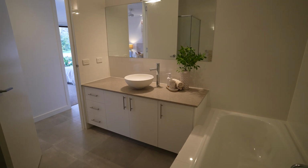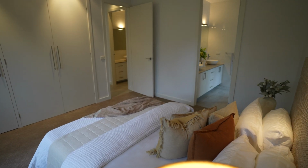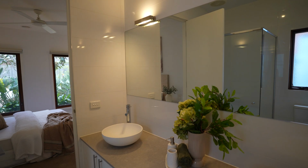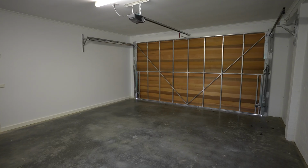Beautiful. Really good size. Fantastic into the main bedroom. And the main bedroom, really great proportions. You have a ceiling fan, and you look out to this private garden. Ensuite bathroom, double vanities, great size, and a nice neutral palette. So the double garage is actually massive. It's longer than a standard garage with a tilt-seated door, and best thing, internal entry into the main part of the house.